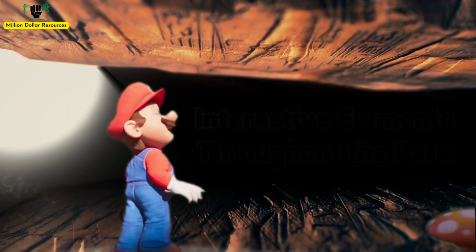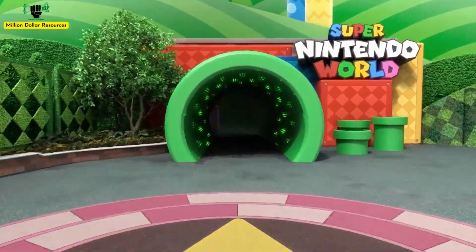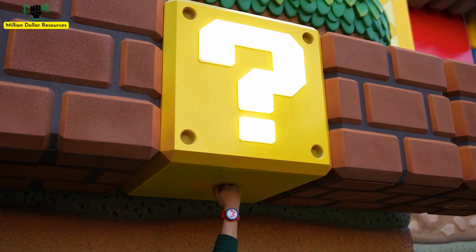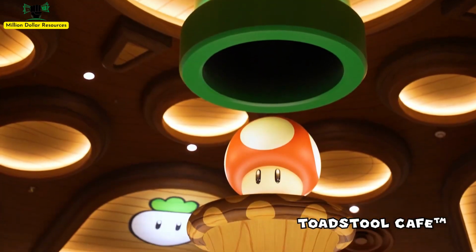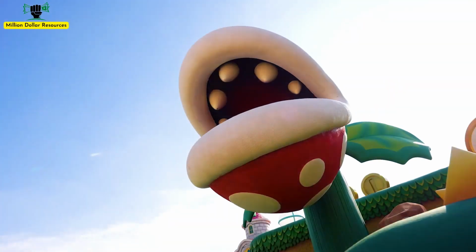Number 3. Interactive elements throughout the park. Another amazing thing about Super Nintendo World is the interactive elements. For example, you can collect virtual coins throughout the park by completing challenges and playing games. And these coins can be used to unlock special features, like exclusive rides and character meet and greets.